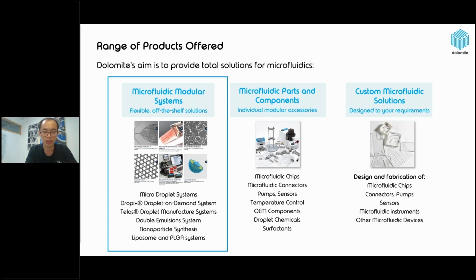Also, we can offer a custom microfluidic solution that we can design to customer requirements. For example, we can design and fabricate a chip, connector, pump or sensor, with a microfluidic instrument and other microfluidic devices as well.